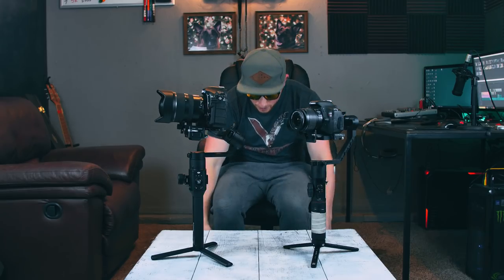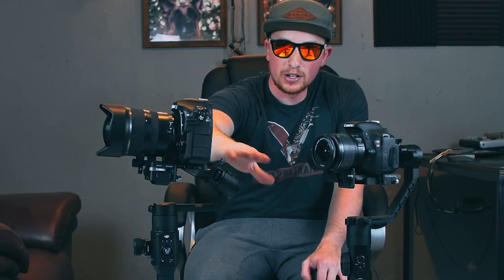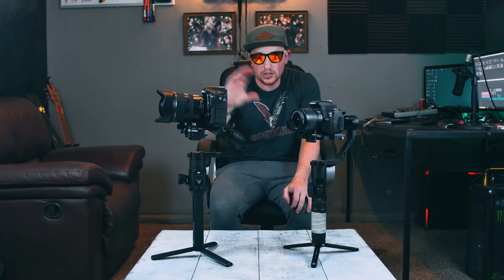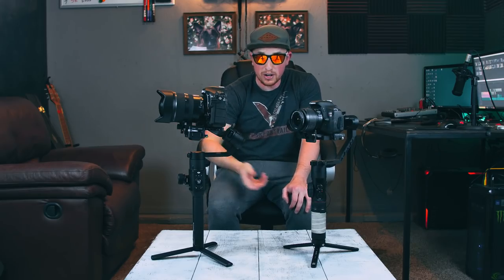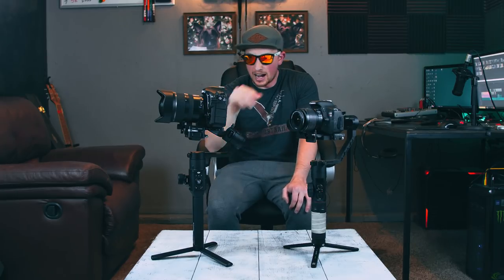On to the pros about the RONIN-S compared to the Crane 2. I like that this bar right here doesn't cover the LCD screen on the back so you can see what you're doing. For the most part, there's some angles that you end up getting into where you still won't be able to see the LCD screen, but this is by far better than the Crane 2. I like the joystick. We're gonna talk about this the whole time.